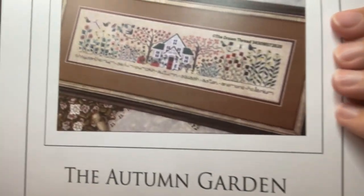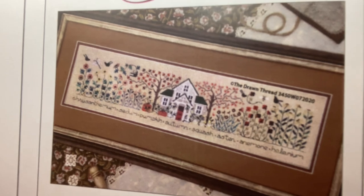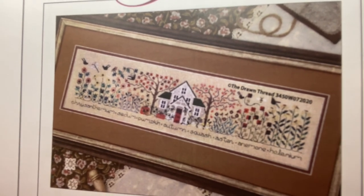I did order the Drawn Thread and it's the Autumn Garden. Look at that. Oh, gosh. I cannot wait to start this. And I'm thinking I'm going to start it in November.